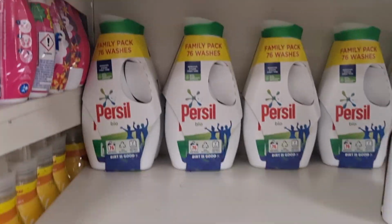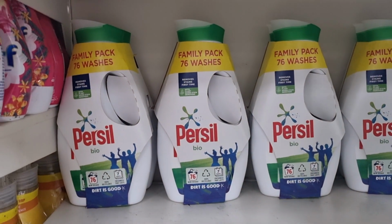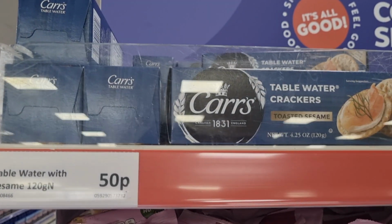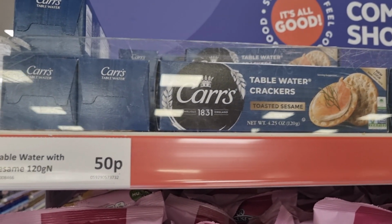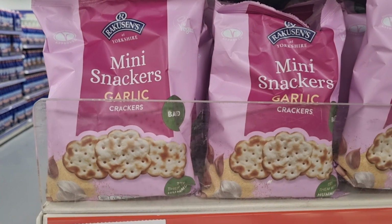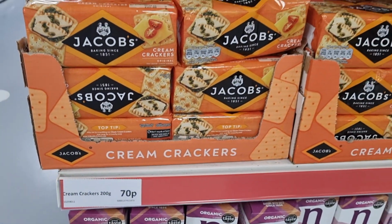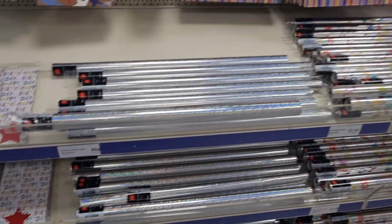So the selection is a bit limited, but understandably there's a reason, because the supermarkets are giving the end of line or near to expiry date products. So you don't get a massive selection to choose from, but what you do get is chicken for 30p or carrots for 15p. Unbelievable prices.